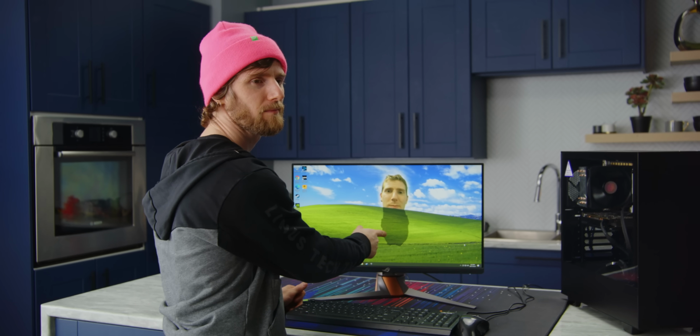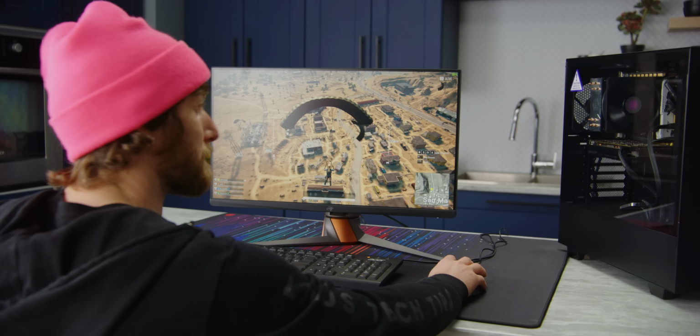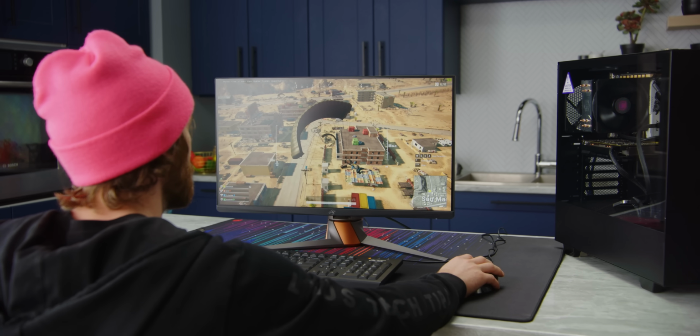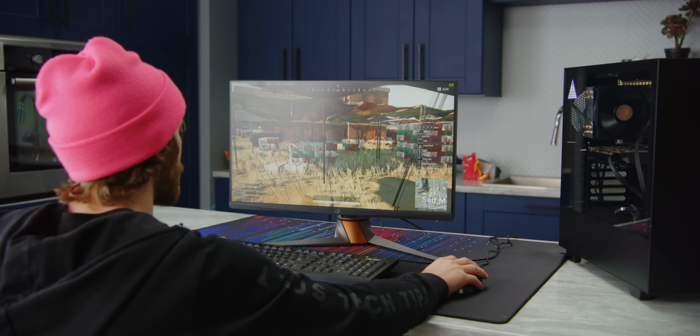Who put this here? Whee! Okay, I'm gonna fight this guy. Honestly, it's running pretty darn well. We're at 80, 90 FPS, dropping as low as like 70, but this is totally an acceptable gameplay experience.